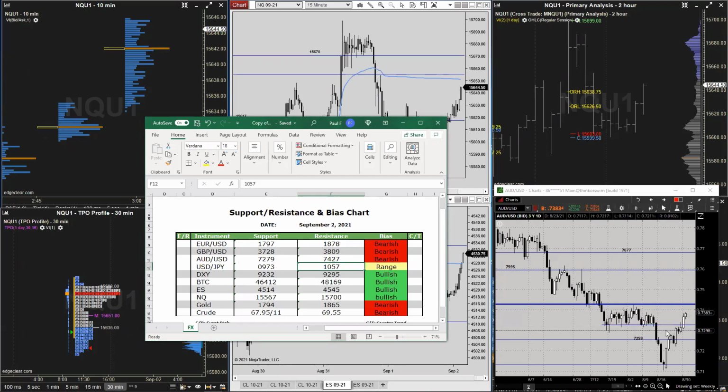And support, right there at 72.94. A ways off, but that was where it would come off.